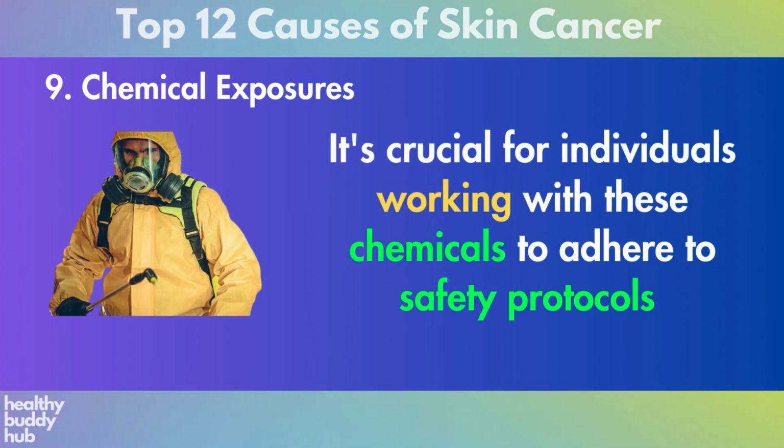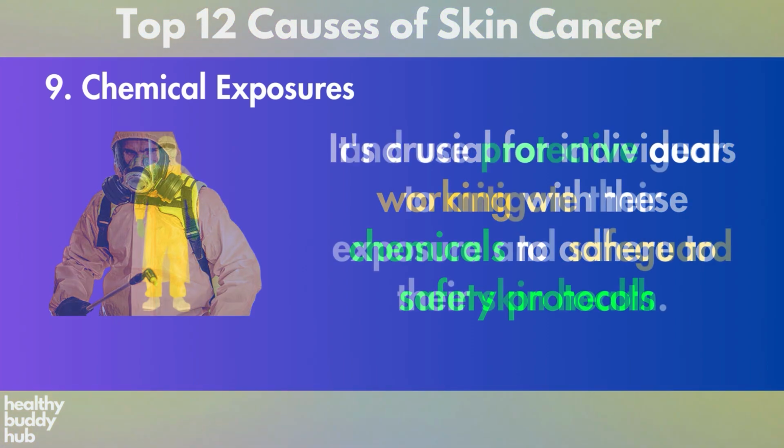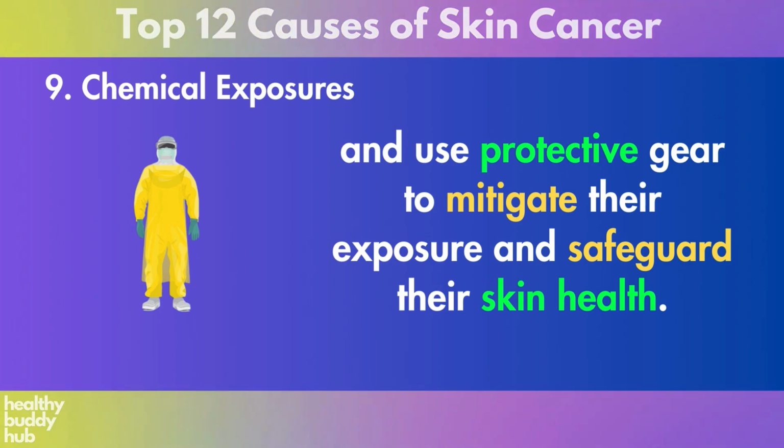It's crucial for individuals working with these chemicals to adhere to safety protocols and use protective gear to mitigate their exposure and safeguard their skin health.